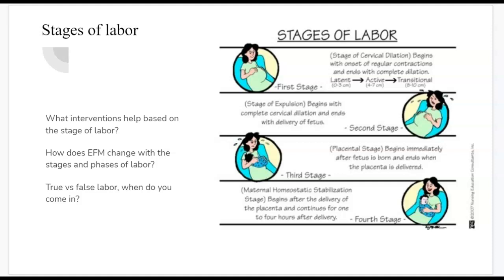Okay. The truest definition of labor means cervical change. So if a patient comes in the latent phase and they're 3 centimeters, and they come into triage and we walk them for an hour, we have no change. We walk them for another hour, we have no change. The patient's having painful contractions, or maybe they're very mild contractions, but there's no cervical change happening. They are not in labor. We will send that patient home.